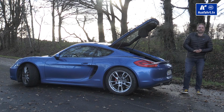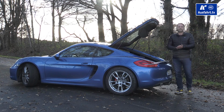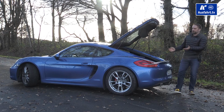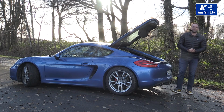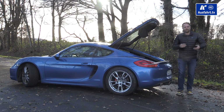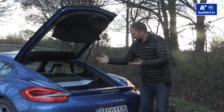However, Porsche is offering the Cayman with 4 different powertrains. So we got the Cayman without anything, Cayman, that has 275 horses. Then we got the Cayman S, the one we are driving here right now, or showing you, or reviewing, or whatever. It got 325 horses. Then we got the Cayman GTS with 340 horses, and pretty new, the Cayman GT4 with 380 horses.